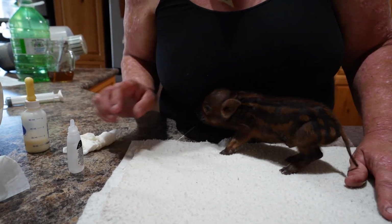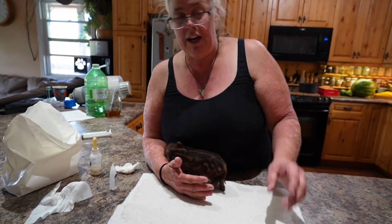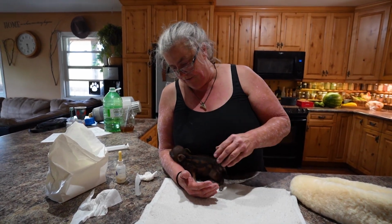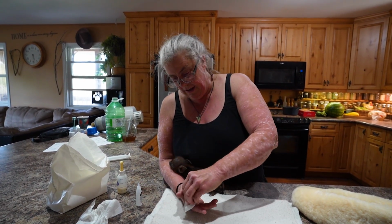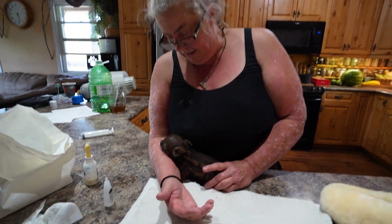I know. It doesn't look promising. It's a hit or a miss, because if we can keep the infection off... I'm actually going Monday to pick up an internal antibiotic, to see if the vet's got an internal. We'll do the external, then we'll do the internal. He's looking, and then he just snuggles.